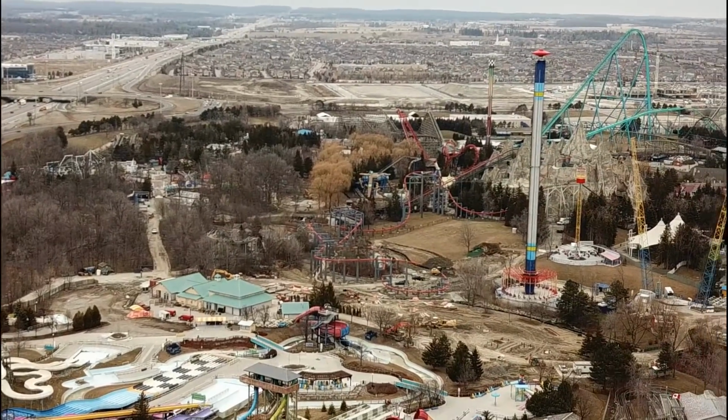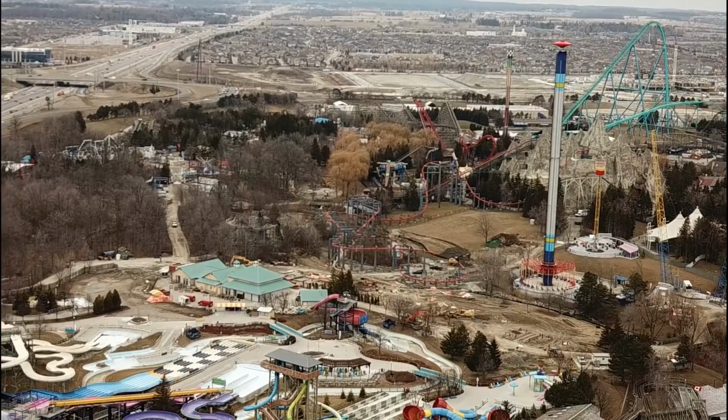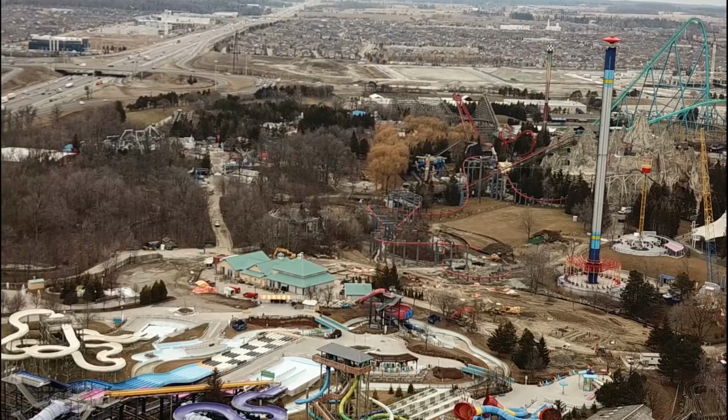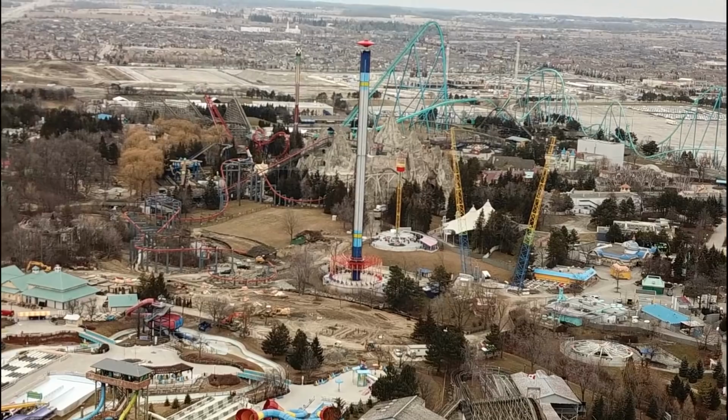So as you can see, construction kind of moved a little north onto the fireworks plot of land. A lot of digging there again. There's digging over by Lumberjack. There's digging of flying canoes.